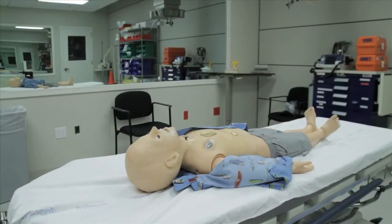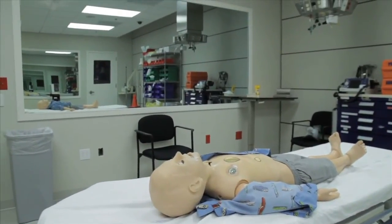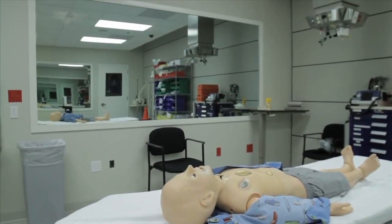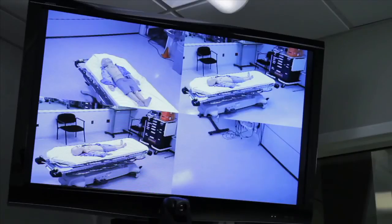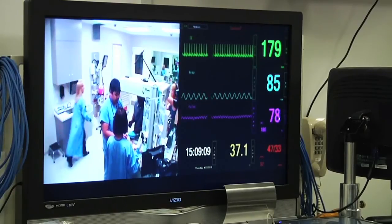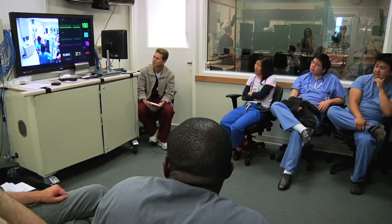Each simulation room is accompanied by an adjoining observation and debriefing room. From these rooms, instructors and peers are able to view an ongoing simulation through one-way glass or watch a live video feed on the monitors. After the simulation is complete, students are able to watch their simulation as they debrief their completed scenario.